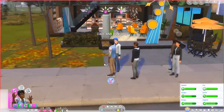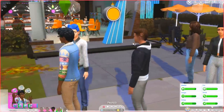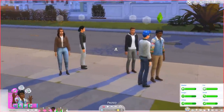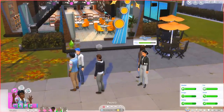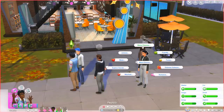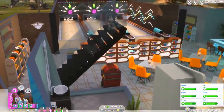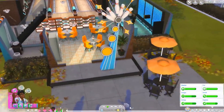So here we are, Dave and Bowlers. Oh no, he has the paw print one. I didn't mean to give him that one. I meant to give him the plain one. I will have to change his hair. Oh, why does Amelia look so sad? What's going on? Ask for money. I love that. Ask our big cousin for money. I'm fairly sure our family has more money than them at the minute. But let's go bowling, gang.